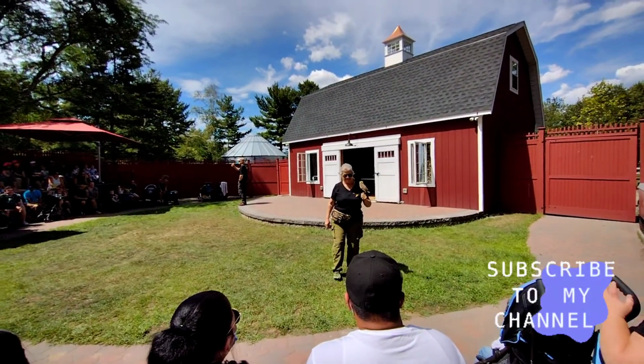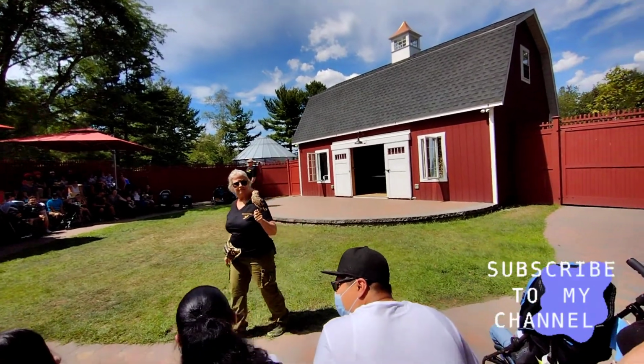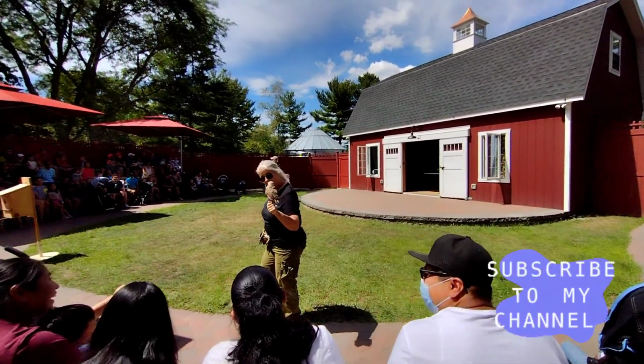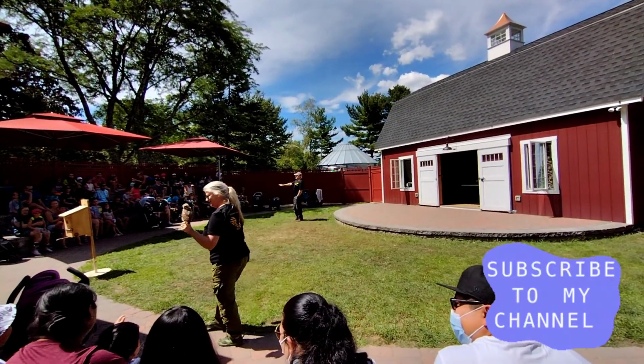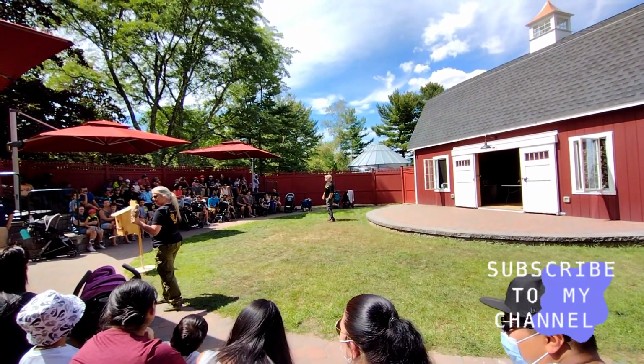type or species of owl. That is called a burrowing owl. Burrowing owls live in the western United States, primarily west of the Mississippi River, out in open plains and prairies, and in the southwest in desert habitat.